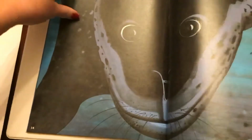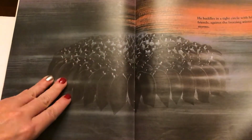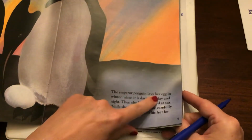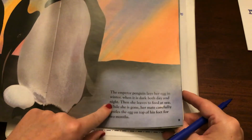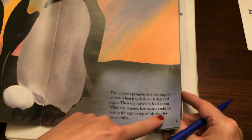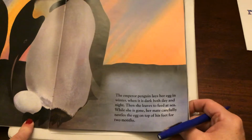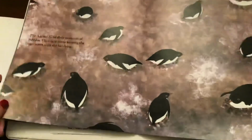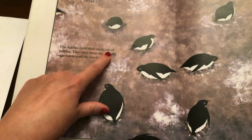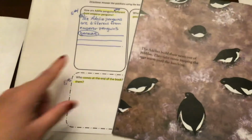Let's go all the way back this way. Here's the emperor penguin. The emperor penguin lays her egg in winter when it is dark both day and night. She leaves to feed at sea. While she is gone, her mate carefully nestles the egg on top of his feet for 2 months. So the emperor penguins don't build a nest. The Adele penguins do. So I think the Adele penguins are different from the emperor penguins because they build their nests out of pebbles. That's how I would finish that.